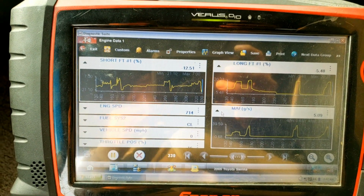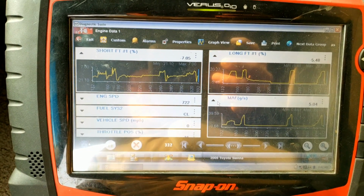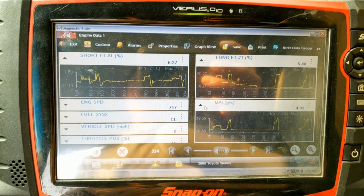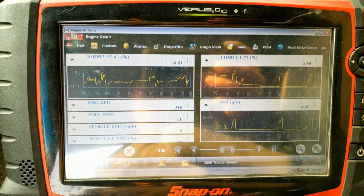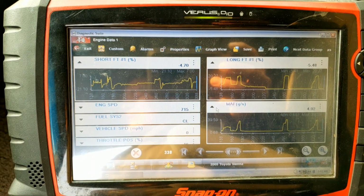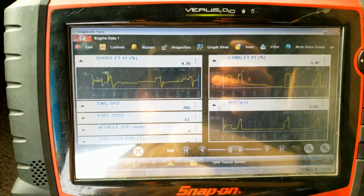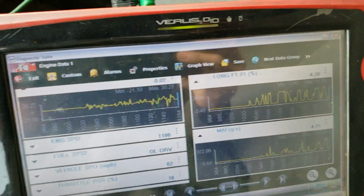I'm going to go through some testing here. A little bit more, I can show you the mass airflow sensor with the scope. We're expecting a minimum of 3.8 volts on these Toyotas when we do a snap, and on all other vehicles about 4 volts peak. However, we're going to go through that one.